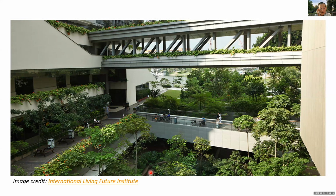Because trees are really important. This is a hospital in Singapore. And as many of you probably know, even just looking at trees and green spaces can reduce the amount of pain reliever hospital patients take. It can reduce the length of their stay. It also can reduce stress levels in hospital staff.